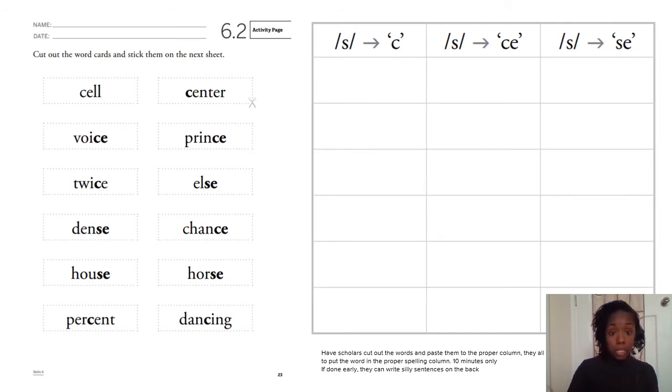Now in your packet, you do have this page. It's 6.2 at the top and it's dated for Monday, March 23rd. We're going to read these words together and you have to determine if the C in each of these words makes the S sound, and put them in the proper column. For example, this is the word sell. You're going to determine if that C is working by itself, like this C, if the sound is working with the C and the E digraph, or if that sound is the S and the E working together.